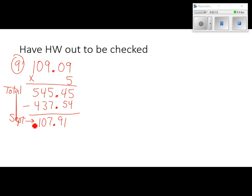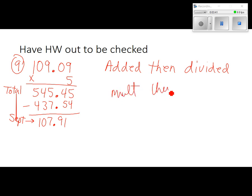So all you're doing is doing it backwards. If you look at number 5, you added, then divided. Well, in math, if we're going backwards from that, instead of adding then dividing, you would do what? Multiply and then subtract. This time you actually had to add some of them up too, right? But you could have subtracted each one off separately. Other questions?